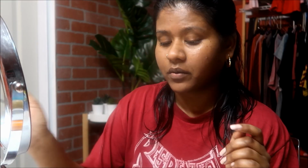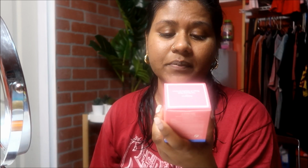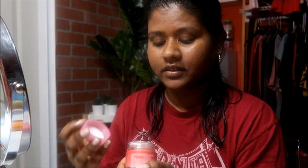I just got out the shower and I got my Sephora package, but from Sephora I just got this Laneige lip sleeping mask, and this is what it looks like. This stuff is so moisturizing, and I like that it comes with a little brush, so it looks like this, and you could just take the product instead of dipping your fingers in, which I don't like doing.